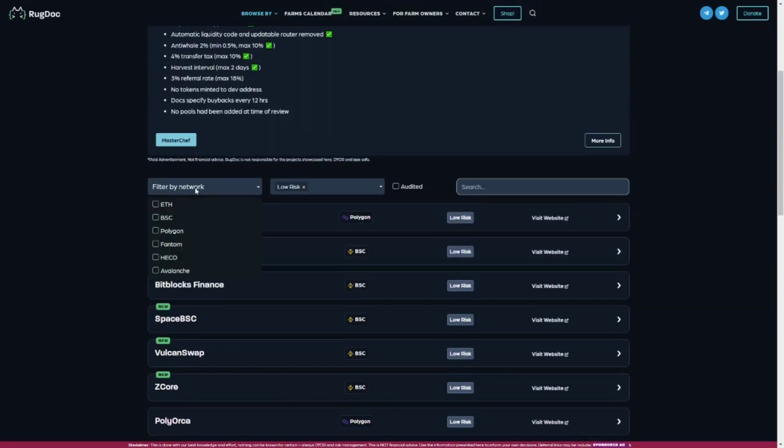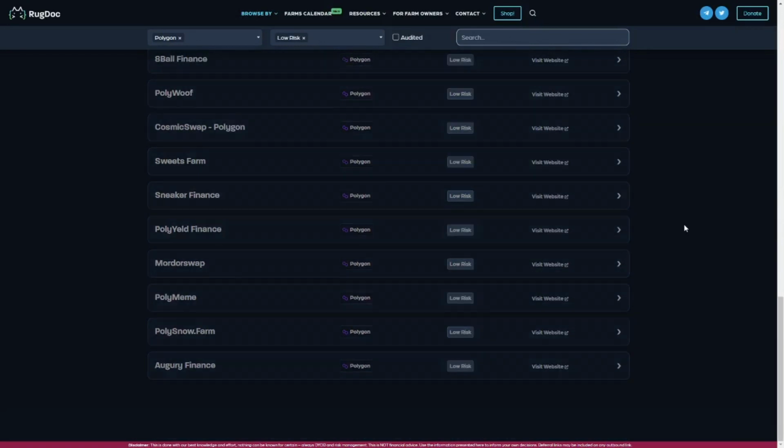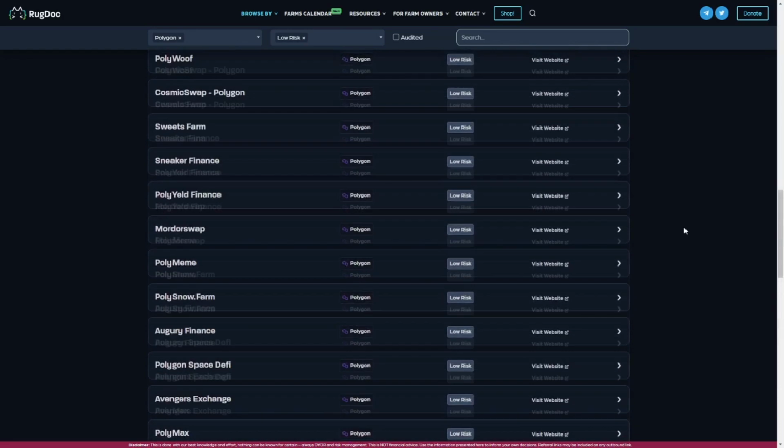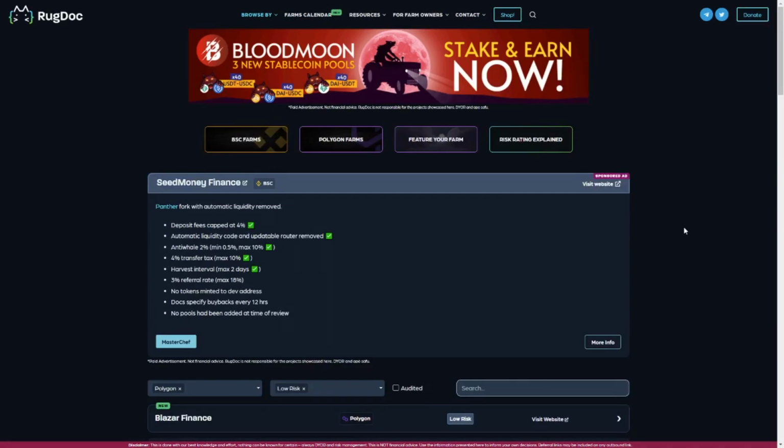Now, even when you're looking at the Polygon network and you're filtering on low risk, you'll see that there is a whole bunch of projects there. And if you scroll down, it just keeps adding. So it's insane how many DeFi projects are being launched.